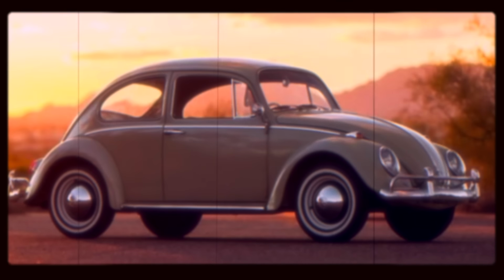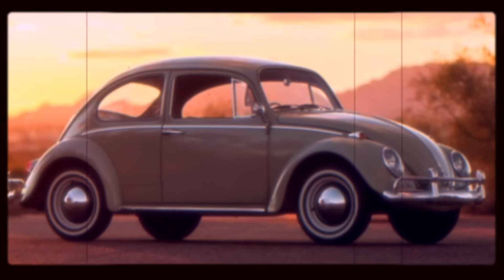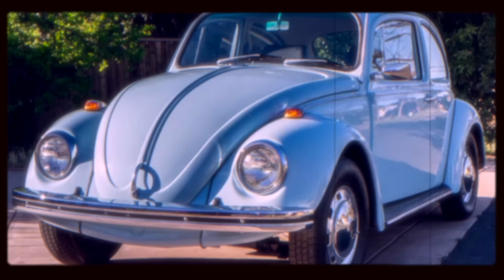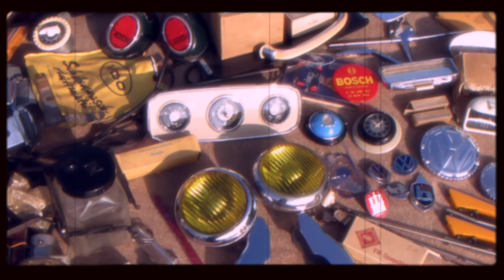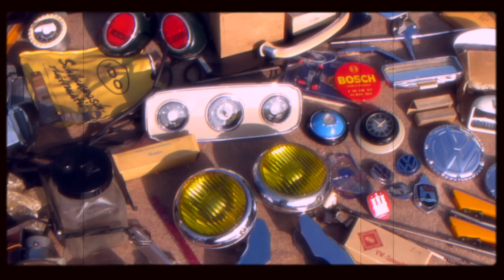The classic Volkswagen Beetle. A car that's more than just a car, it's a legend on four wheels, but even legends deserve a little extra flair. Today we're counting down the top 7 accessories that make any classic Volkswagen Beetle stand out.